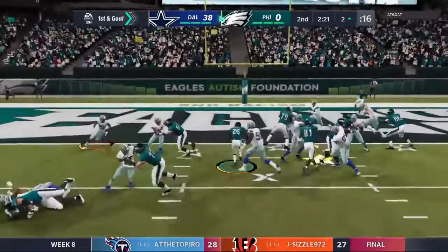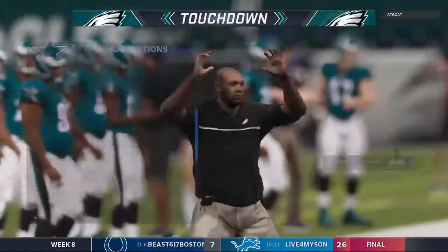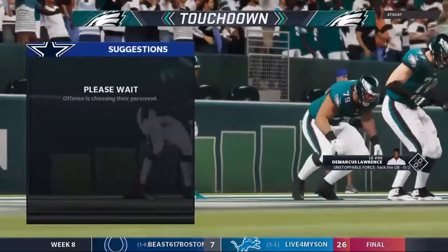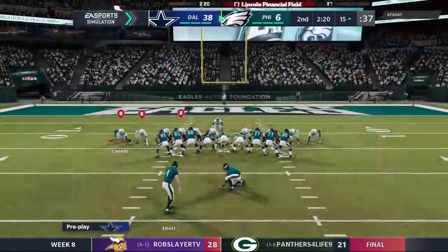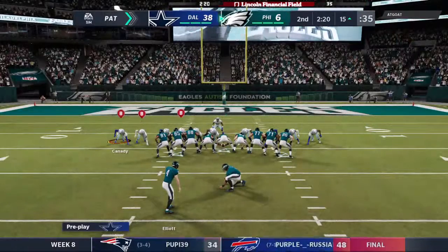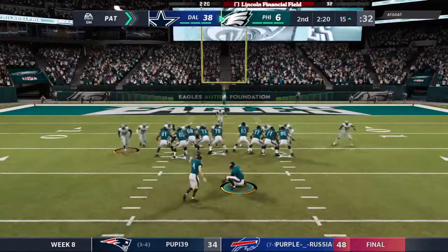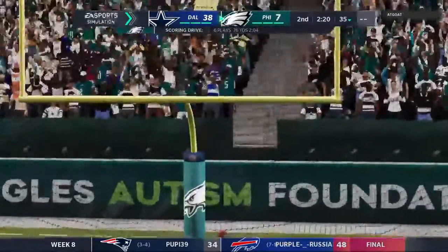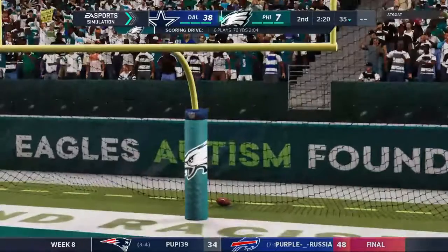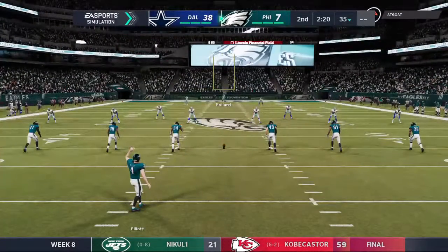They'll run with Sanders. And he's in for an Eagles touchdown. Miles Sanders, his 2nd touchdown on the season. And the Eagles able to get this back to within at least some measure of respectability. And they get a bit of a respite here from what's been an otherwise dreadful first half of football. 38, Eagles 7.